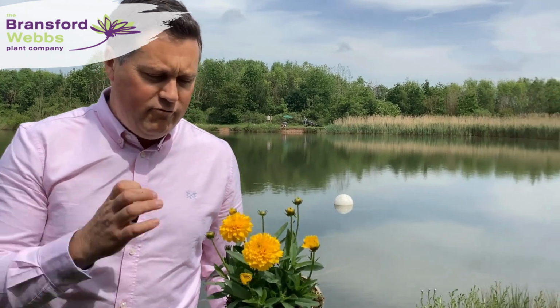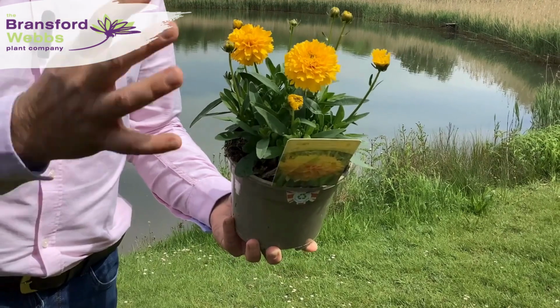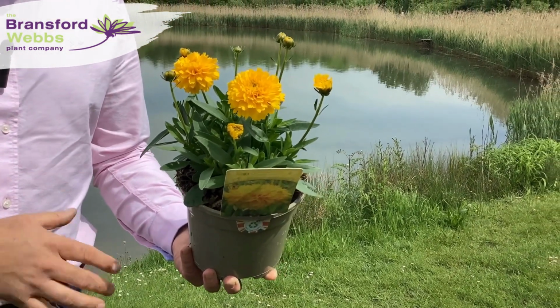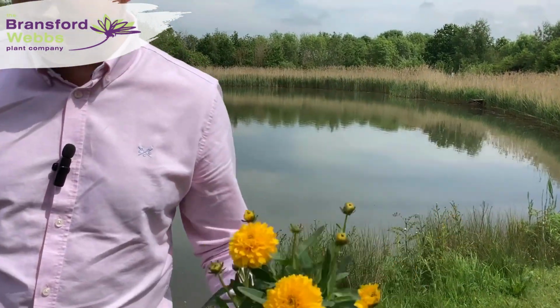But we have also got Coreopsis Golden Sphere. Lovely plant. Really vibrant, almost African marigold type flowers. A nice shaped bushy habit plant that will just keep flowering and flowering and flowering throughout the summer months. Great in the border. Great in the container.